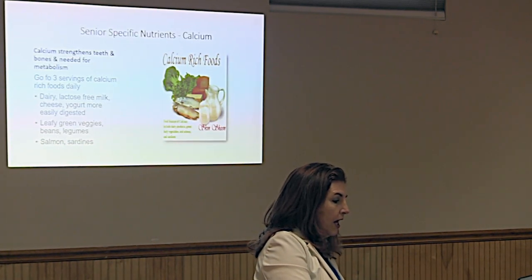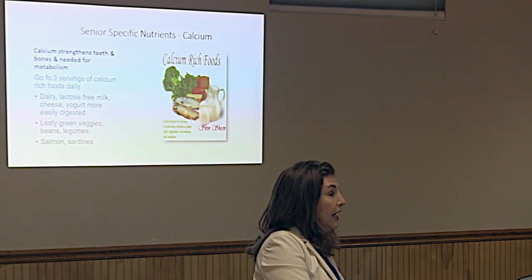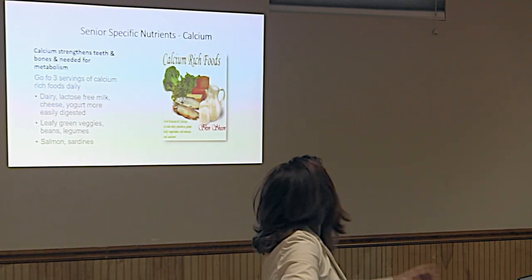Okay, beans and legumes, right? Those are also a good source of calcium. And then there's salmon and sardines, good source of calcium. Salmon, can you see that up there?